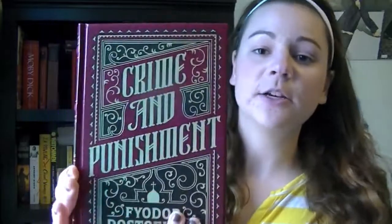Okay, the next question is find a classic. Okay, this is one of my favorite editions of one of my classics. It is Crime and Punishment by Fyodor Dostoevsky, and it is very nice and pretty and things and stuff. So that one. I guess I probably could have picked Moby Dick, which is also residing up there with my red books. Anyway, next is find a book with a key on it.